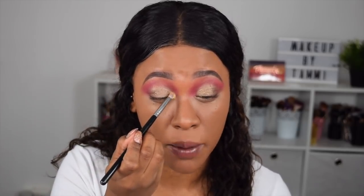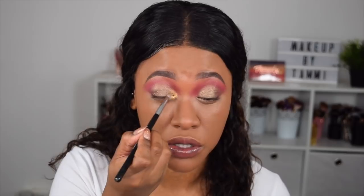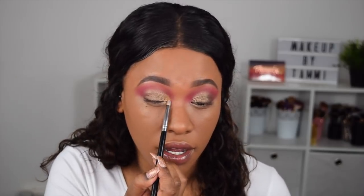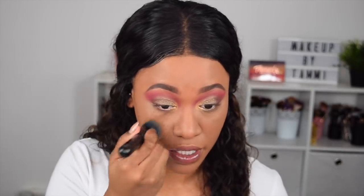Holy, this brush is wet, by the way. Holy moly. Whoa, that is the reflection I was talking about. You see, that is reflecting all of the lights in my room. Oh, I love that. I love that color. Ooh, child. I love that. I love it. Okay, so I need to clean up. There was a lot of fallout with those shades, so I'm just gonna take my foundation brush and sweep that underneath my eyes. We're gonna use concealer anyway, so it's fine.